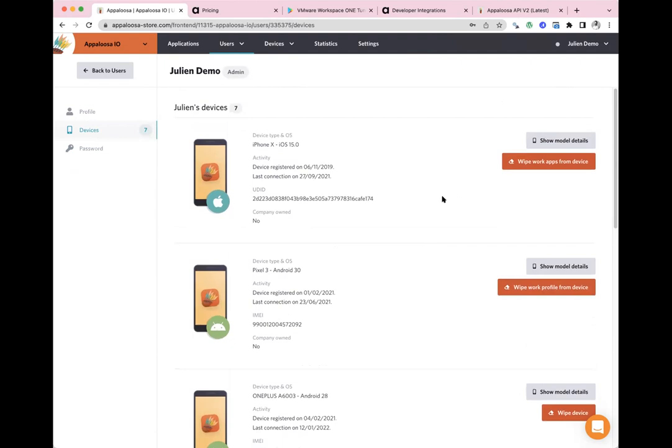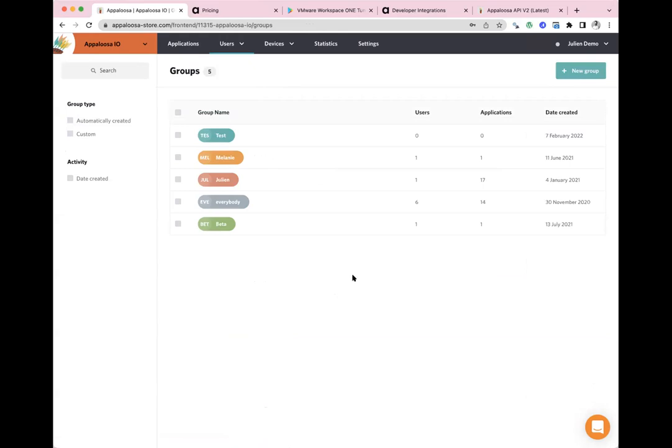So this is the way to control a device remotely. If a user leaves the company, or a device gets lost or stolen, and you don't want to have your app available on it any longer, those are the features that serve this purpose. Of course, if you delete a user entirely, all devices will be wiped according to the management level. So if I delete myself, Julian here, all devices here will be wiped either only with work data or with the entire device. So this is about users.